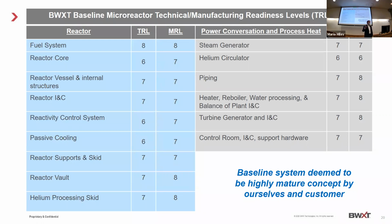So this is our assessment of the TRLs and MRLs. I'm not going to go through every single one of them here. Sometimes you will notice areas like the reactivity control system and passive cooling where the MRL is actually higher than the TRL for the particular thing. Not weird, it's saying the technologies that we expect to use aren't fully proven in this application, but the manufacturing capabilities are there for similar stuff. So not a surprise to see it in that direction.